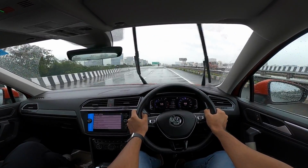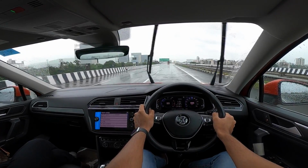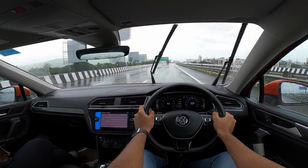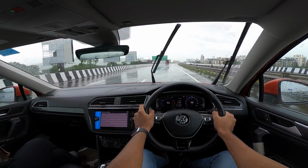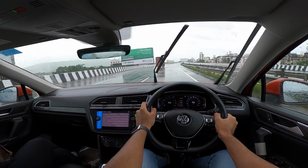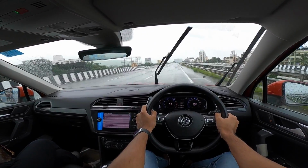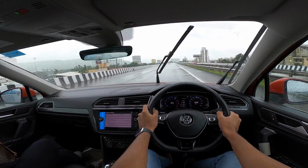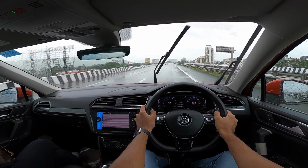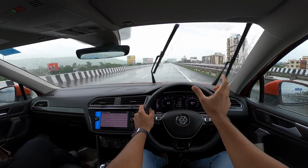But this engine, which produces 190 horsepower and 320 Newton meters of torque, is absolutely sprightly. Now this happens to be a 2-liter TSI motor. It's a direct injection motor along with turbocharging, of course, and has a good amount of grunt. The best thing about this car is the fact that the torque band is really very wide. It is so wide that 320 Newton meters of torque comes in at 1500 RPM and peaks at 4100 RPM. That's a really wide torque band.